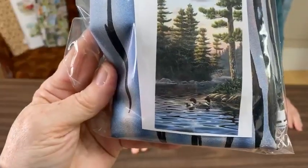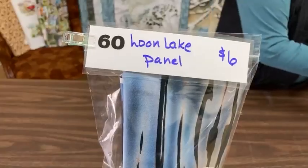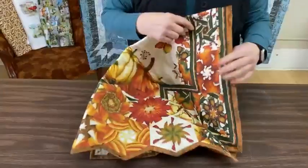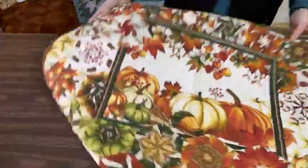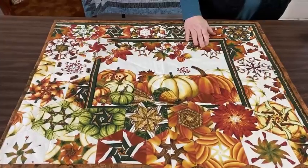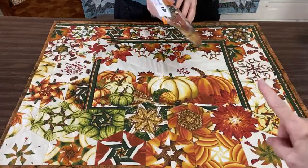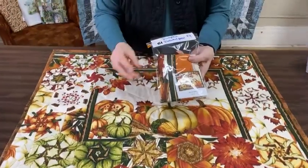Loon Lake, there's only one. And probably along the way, we probably could have sold them, but we didn't know we only had one block. And then if you remember us doing one block wonders, and they're going to continue on. And this one, Deb did, when we did the one block wonder, with the placemats. So you'd have to buy the two. So there's two of these panel or packets.